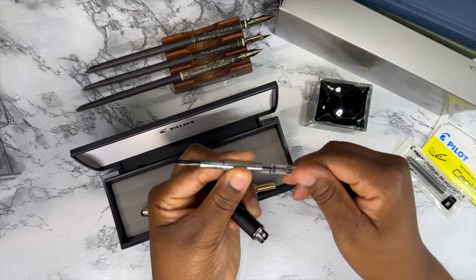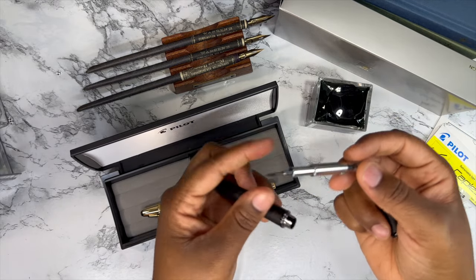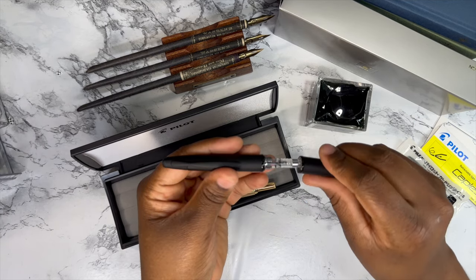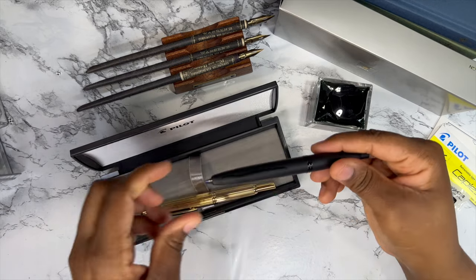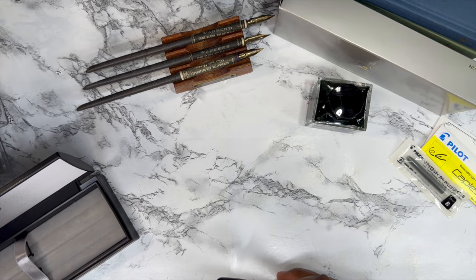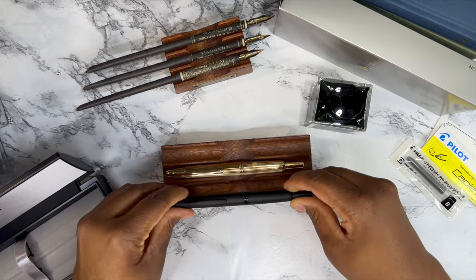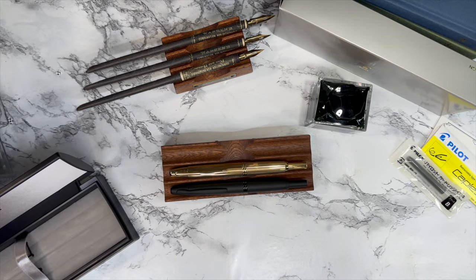Or since it's a piston converter, you can dip it in there and then twist the ink up. But I don't do that. I find that kind of hard because the bottle needs to be tilted in order for it to suction all the ink back up. So when it's not retracted, let me use, let's see, I'm going to use my other pen stand. When it's not retracted, it is about the same size.